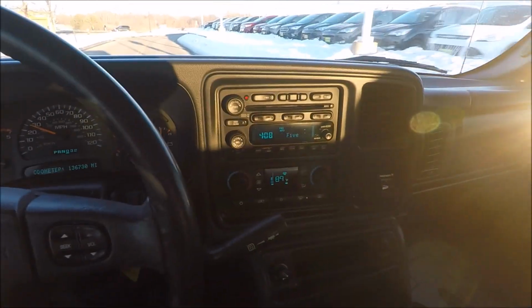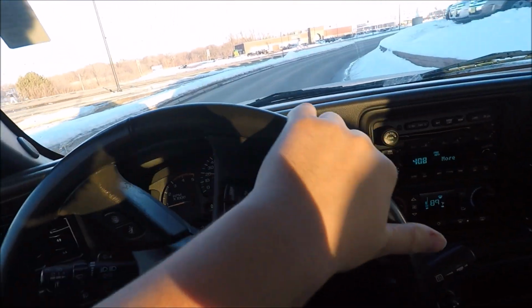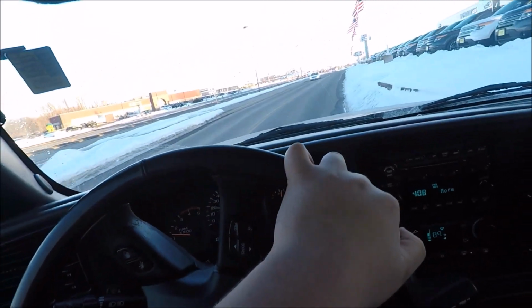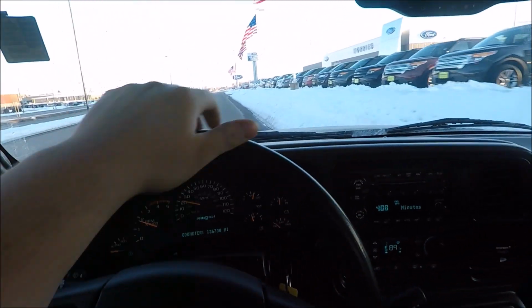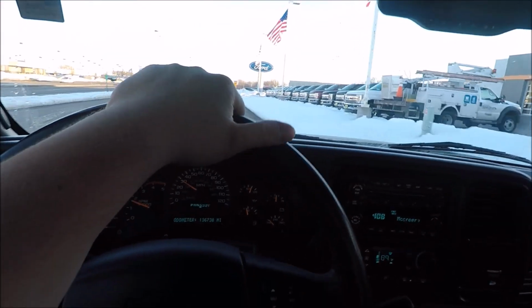Let her warm up here before I give her the beans, but yeah, he's so nice to take my time, go over it. Now this is a truck I'd want to own. This thing is badass, dude. It's not very big either. It's like a, I think it's the short box. I think that's called a crew cab. I'm not really sure, but this thing is a beast.